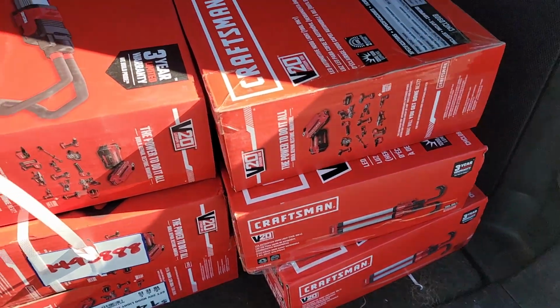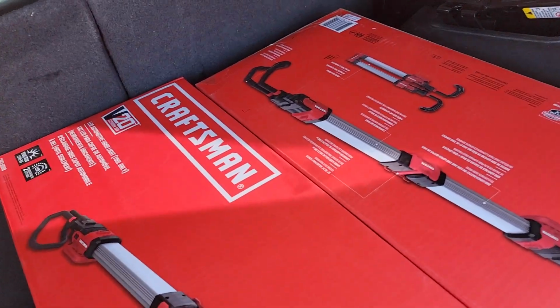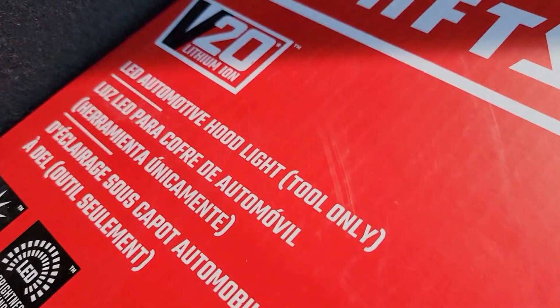All right, I just left the first Lowe's, and I'll show you what I got. Got these Craftsman hood lights. I think that's what they are. Yeah, hood light.